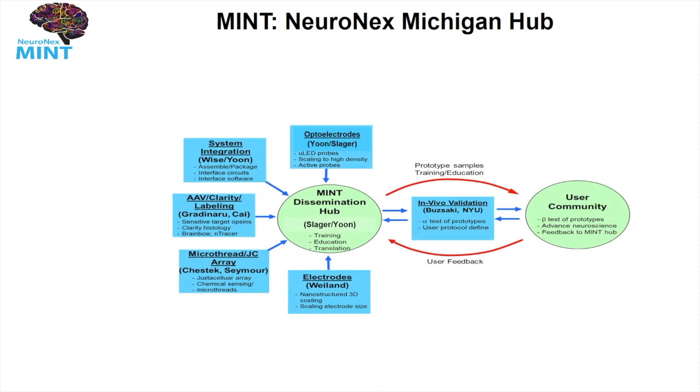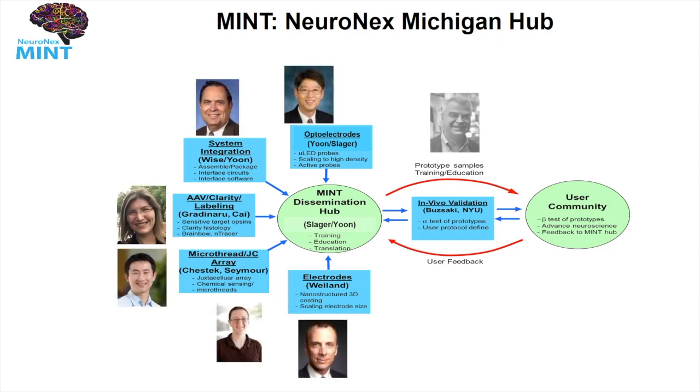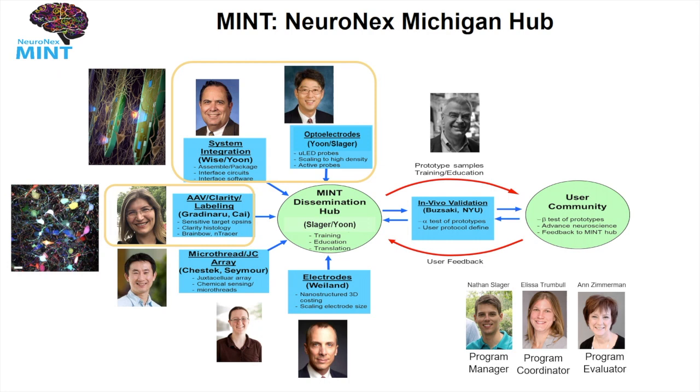The MINT Hub provides an integrated solution including hardware, wetware, and software. Each tool will be developed in each PI's laboratory and will be disseminated through the hub after being validated in Buzsaki Lab at New York University. In this video, we'll be introducing two technologies. One is the optogenetic probes developed in Michigan. The other one is AAV and CLARITY technology developed at Caltech.